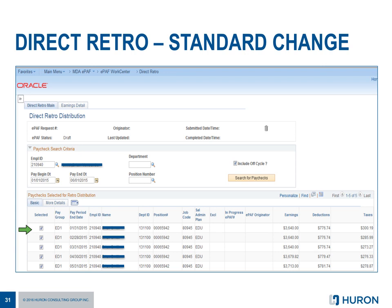So this results grid includes a lot of information from payroll as well as job data that can assist with identifying a series of paychecks that you'd like to redistribute via the direct retro. Information displayed here includes pay group, pay period end date, the employee ID and name, the HR department of the employee, their position number, job code, salary admin plan, as well as the total earnings, taxes, and deductions for each check.